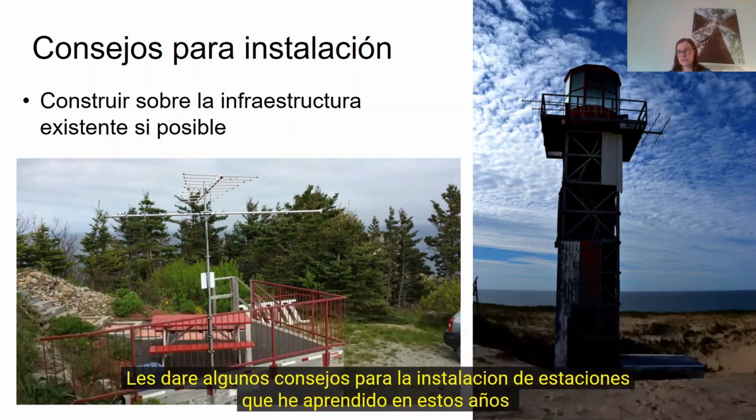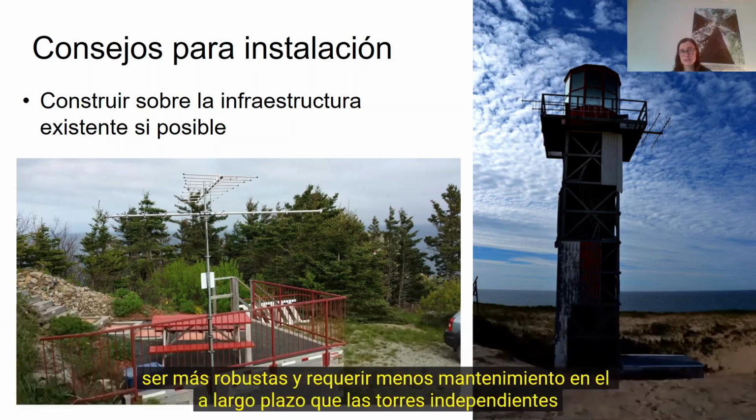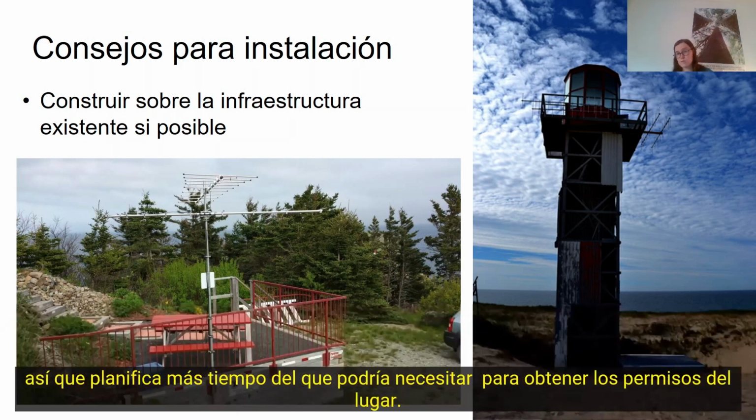Some tips for installing Motus stations that I have picked up along the way over the last while is that if you can build on existing infrastructure, these stations tend to be sturdier and require less maintenance in the long term than the pop-up freestanding towers. Of course, it's often harder to get the permissions to install these Motus stations that build on existing infrastructure. So plan more time than you think you might need to get the approvals in place.